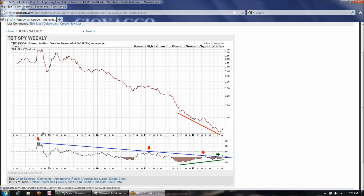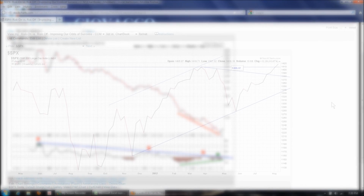This is RSI. Usually when you get trend breaks on RSI, you should respect them. Resistance, resistance, resistance. This looks like a bullish breakout for shorting treasuries relative to the S&P 500, which would be bearish for TLT and potentially bullish for TBT and risk assets in general.